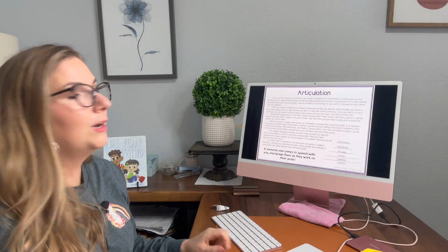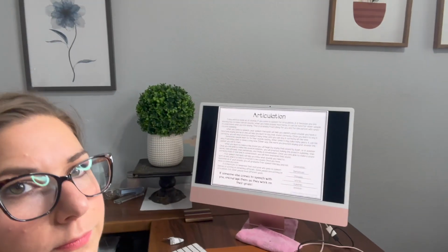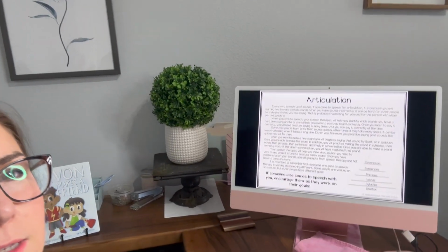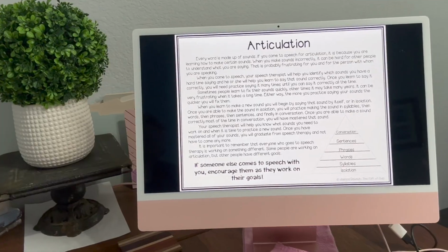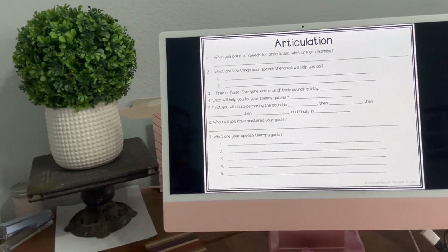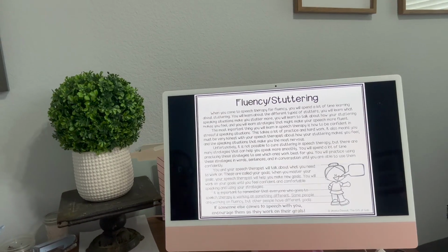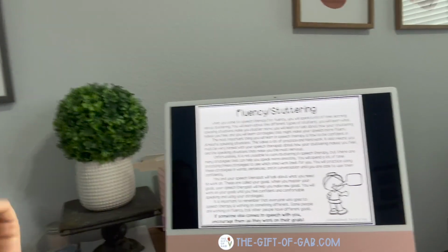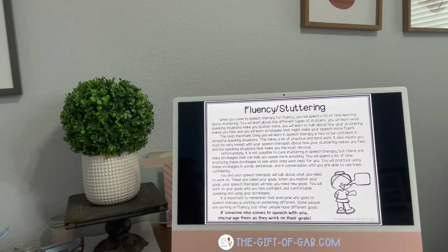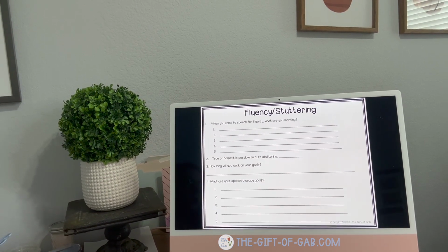Okay, reading passages. So I'm going to show you a little bit closer here. I've written a reading passage. Can you see it? There we go. For all of my students. So I have articulation, and then there's some questions they can answer about the passage, and fluency and stuttering. And these passages just explain, when you're coming to speech therapy for fluency, this is what you're going to be doing. And then we answer questions about it.